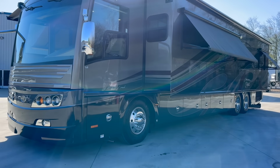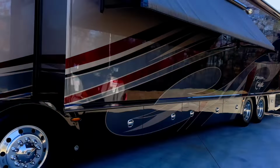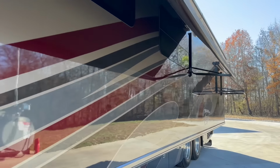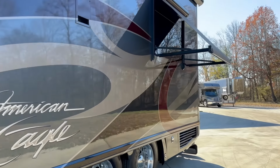As I mentioned, the paint on this coach, we one-step polished it. We used the Rupes Italian chemicals and tools. It's got the Italian wax on it. I like it.